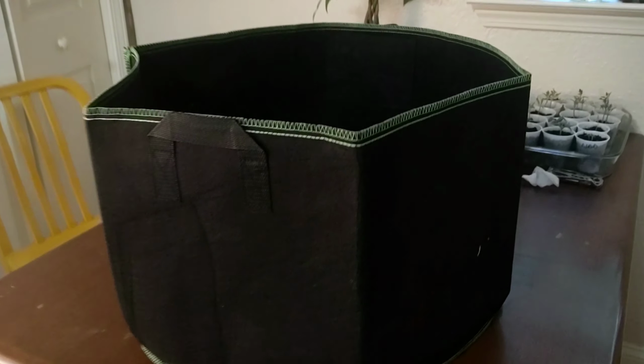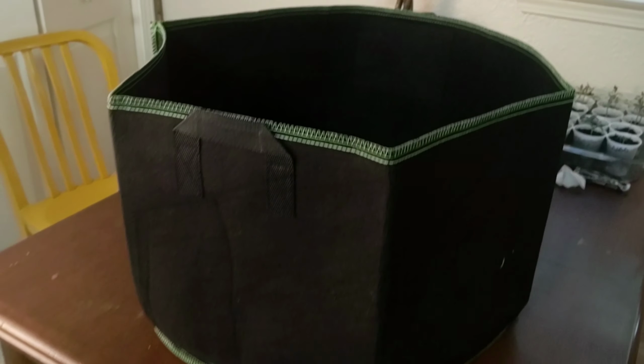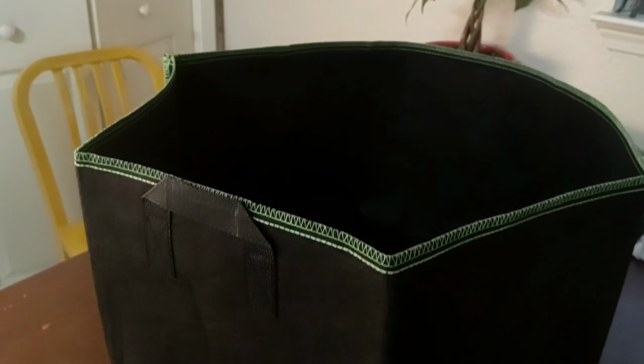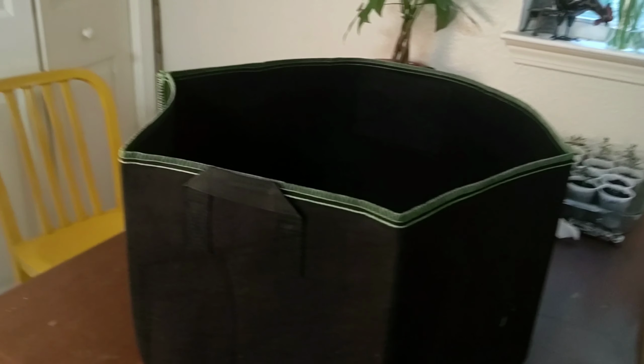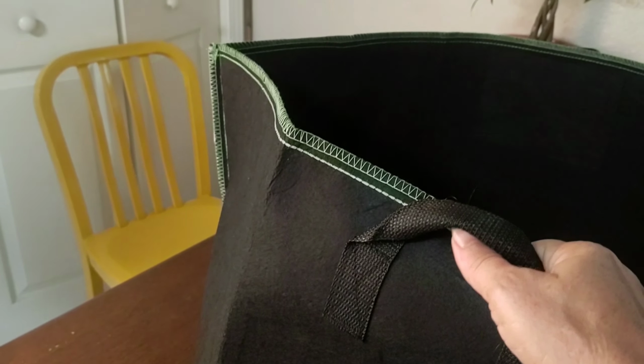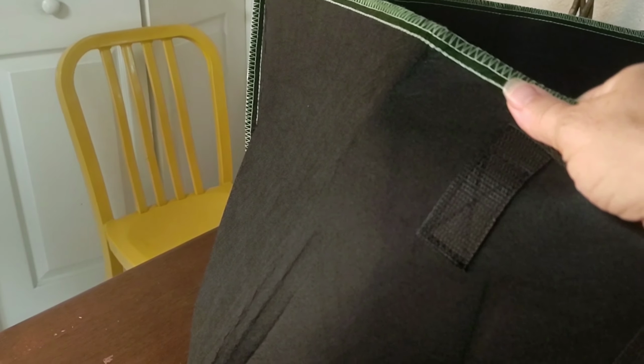I am very excited. Can you imagine how many carrots I can throw in there? Or beets, or onions. I'm very excited now. And see, it has the handles right here on the side. You just, I guess, pick it up and move it, as long as it looks like it's sewn fairly well. So that's my little surprise for myself this week.